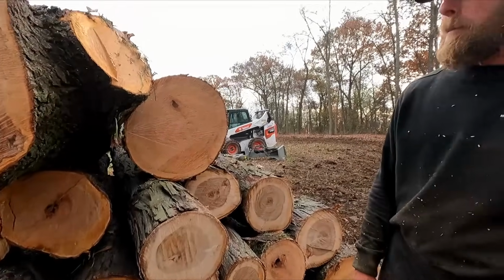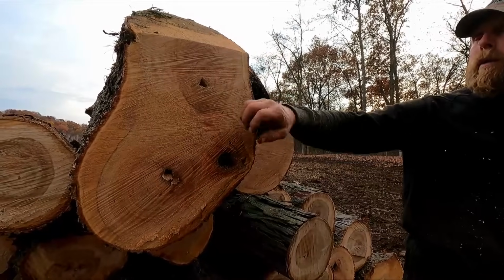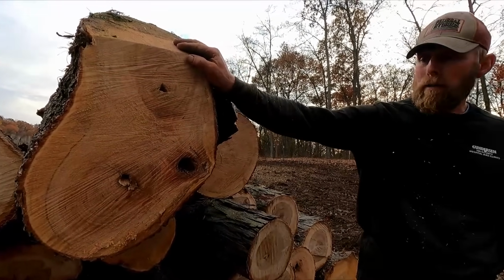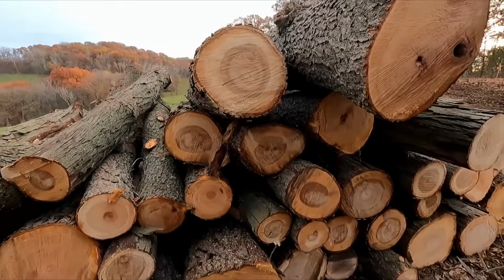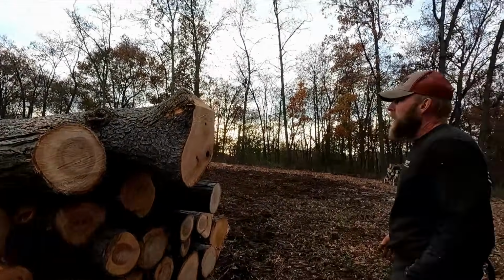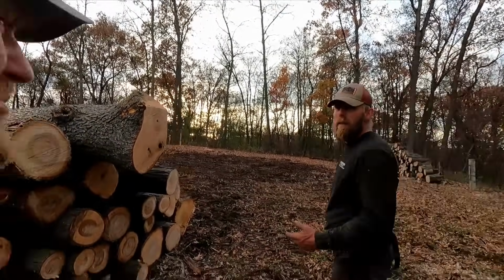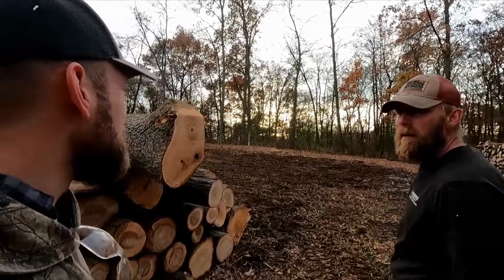So it works good for that. Cherry, of course, more for furniture type stuff. It's always been my favorite wood to work with when I did furniture. We got a pretty good pile here, and I think what happens, because this is the edge of a field, the east side, they grow faster. Yeah, it's an appealing environment for them to be in.